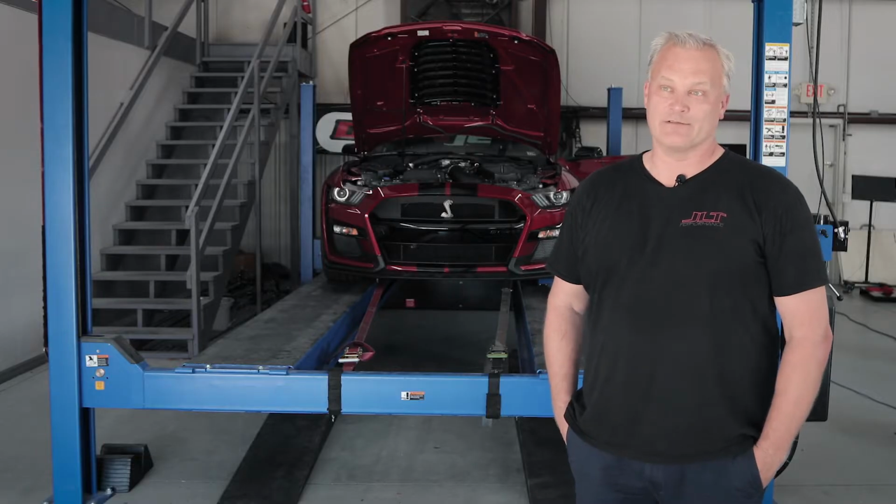I'm Jay Tucker with JLT Performance. We make cold air intakes and a few other products, but we just bought a Dynojet so we can get real horsepower numbers on our product to the customer as soon as possible.